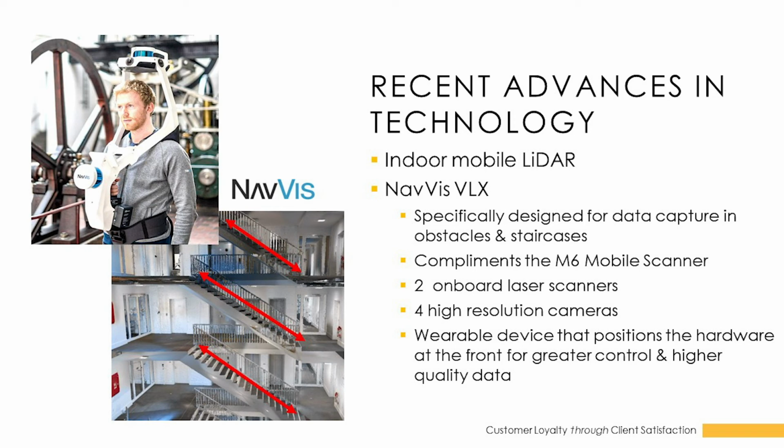It's all ubiquitous. It's all scan data. The manufacturers realize this now. But this device here means that your coverage can be more complete. It's a wearable device that positions the hardware on the front for greater control and higher quality data. So all we're saying there is when the project is completed, if it's done the right way and we use the equipment properly and put it all together, there should be no void areas or shadows in the final product. And again, you're moving a lot quicker as well. It's how fast you can walk with the scanner.